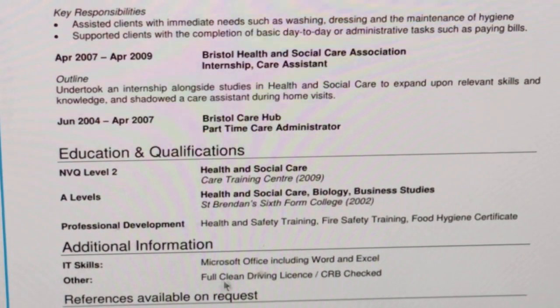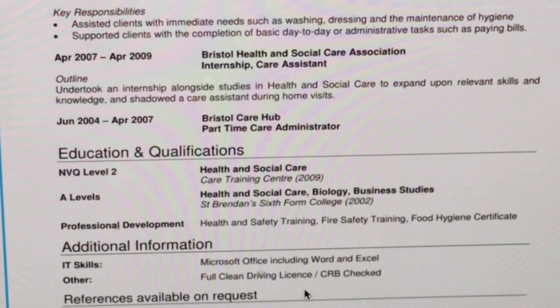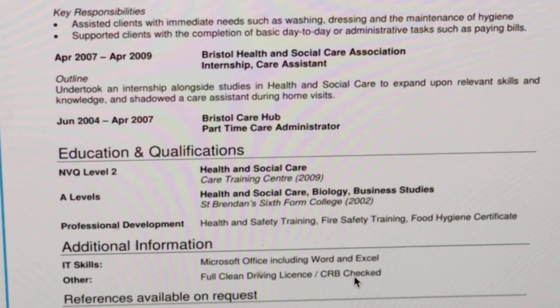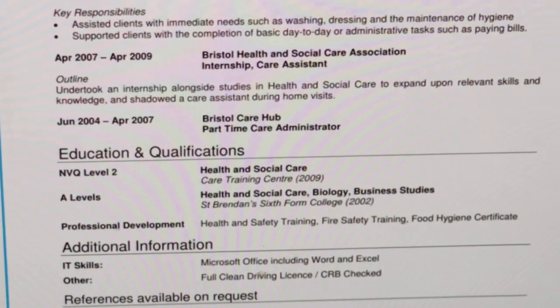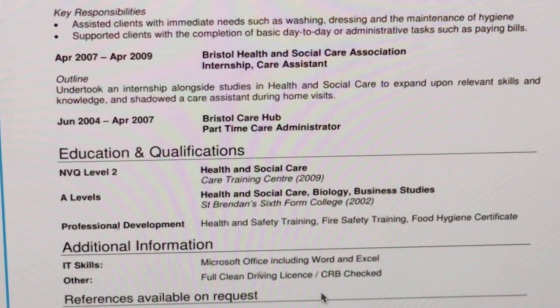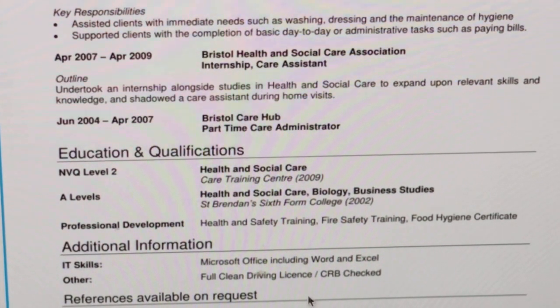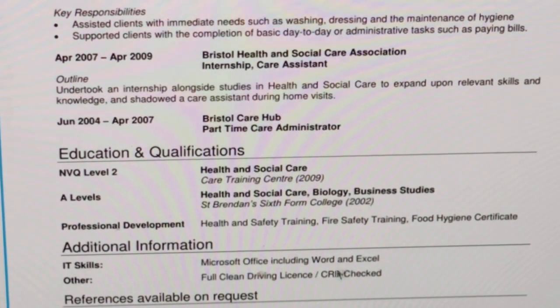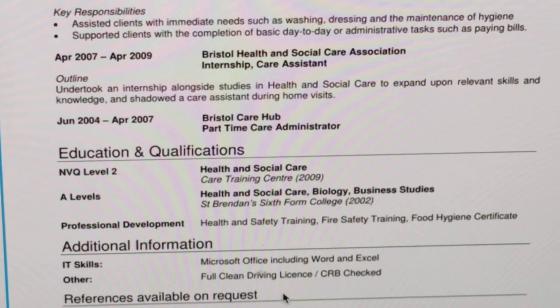Additional information. Sarah has mentioned to the employer that she has a full clean driving license and a CRB check. A lot of care homes, I said that in one of my videos, are looking for people with a full driving license. The CRB check is a criminal check, especially when you're doing any social care job or working as a healthcare provider or an assistant. You must go through this CRB check, which is also known as a police check in other countries. So she has already mentioned that she has a full clean driving license and also a CRB check. With this kind of information that Sarah has given out about herself, tell me why the employer will not invite her for an interview.